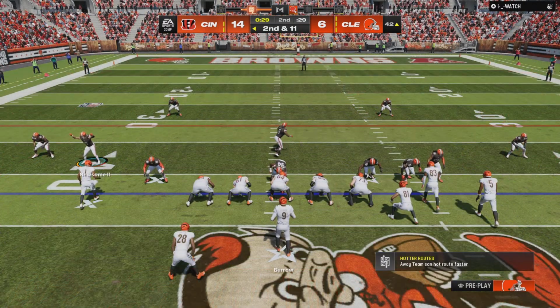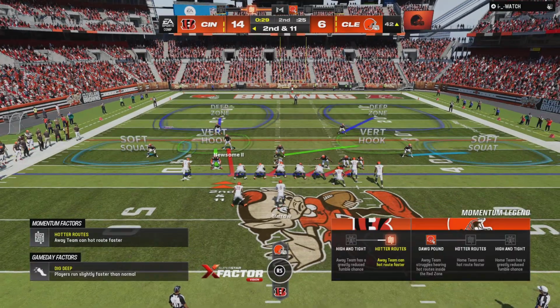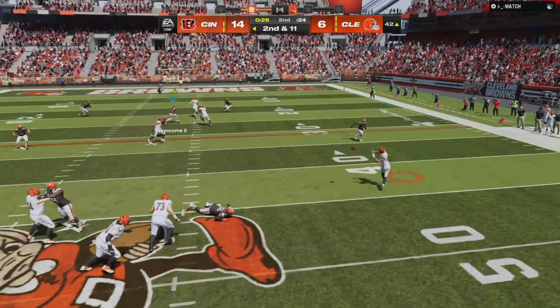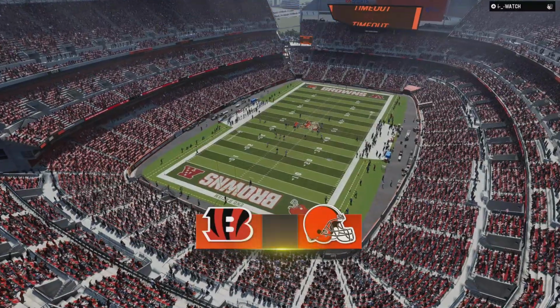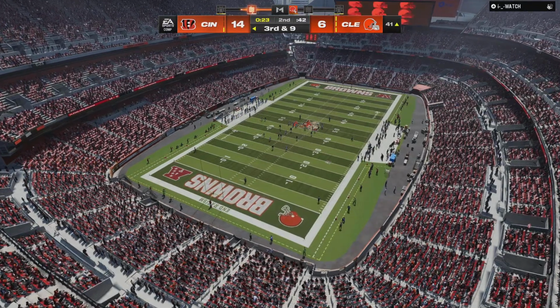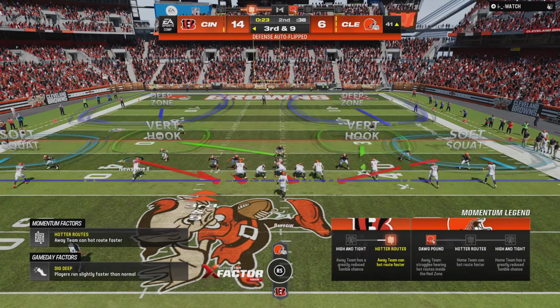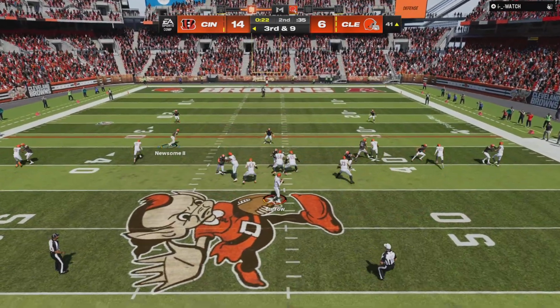Here we go, here we go. Looking at a second and 11 now after the loss. Now it's Burrow. Short throw to Smith. They do get a yard there, but only a yard. Leaves them with third and nine looming. The Bengals going to use the second of their timeouts. So that means they're down to one remaining here as we head toward halftime.